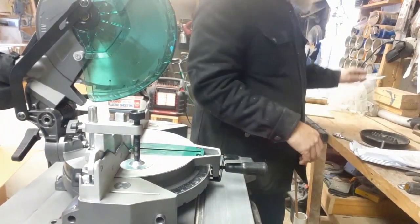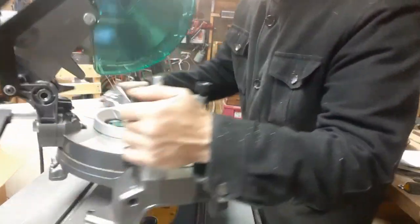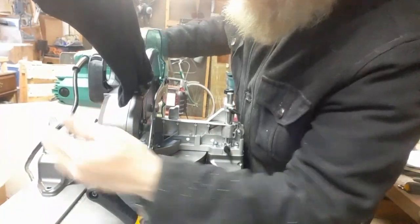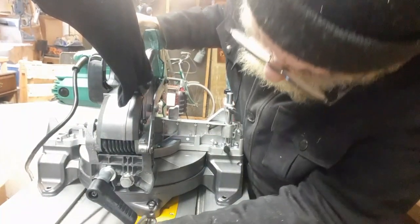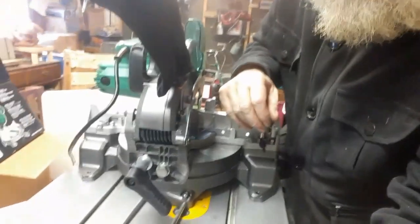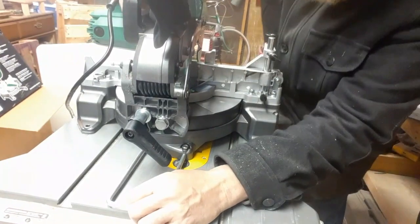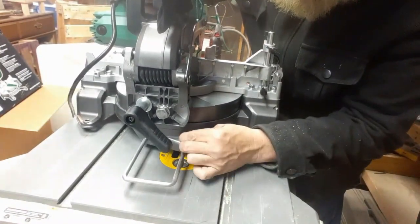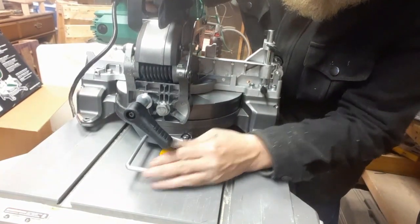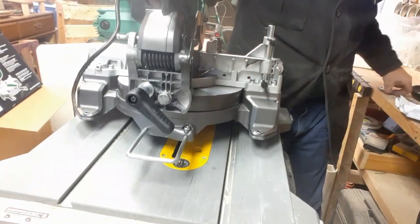Now, the final piece. This is called a holder. Let's engage our lock. And basically, there's two little holes right there at the bottom, if you can see this. Two little holes, and you just slide that in here. All the way, and then you just tighten this up with your wrench.